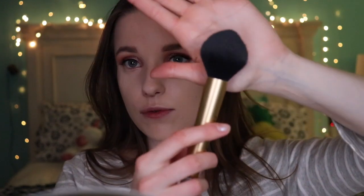Now I'm gonna go into my Too Faced Mr. Right Perfect Powder Brush. You can use this for any powder that you want. It looks like this. It's only on the Too Faced website, but I haven't stopped using it for bronzer. Even my mom has one and she loves it.